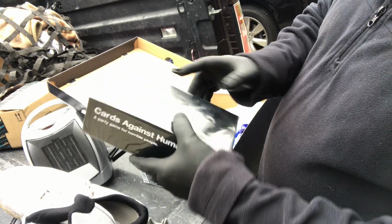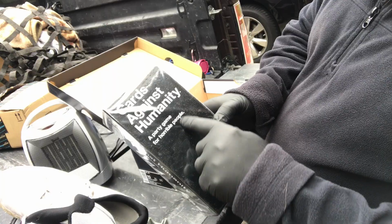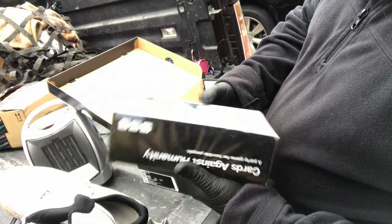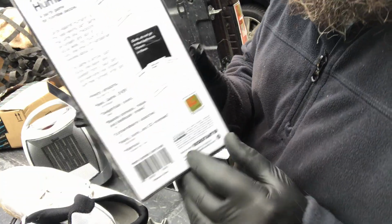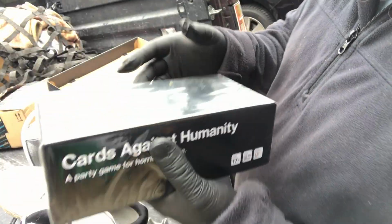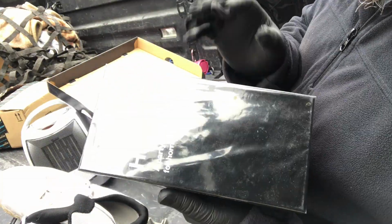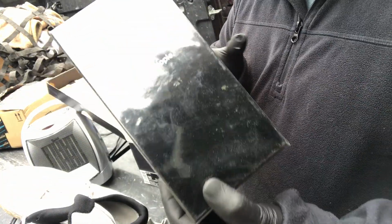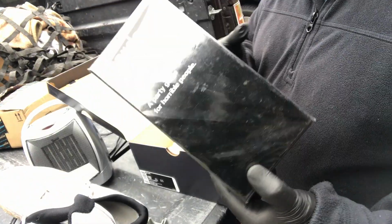Okay, what is this? Look at this. Cards Against Humanity, a party game for horrible people. What? Alright. Oh, it's funny. It started with the Kickstarter right here. So, anyways, the thing is, someone bought this, never used it, it's still wrapped, and I think we can sell that online. If this is a small startup company, and there's not many of these floating around, there actually might be some value in this thing. I'm going to have to look that up and see.